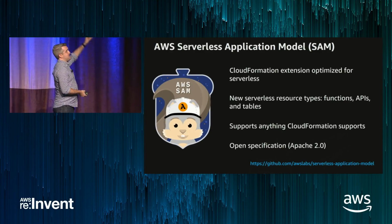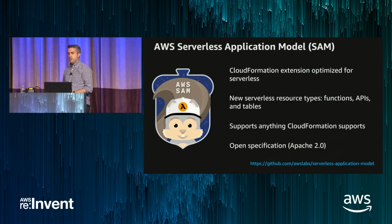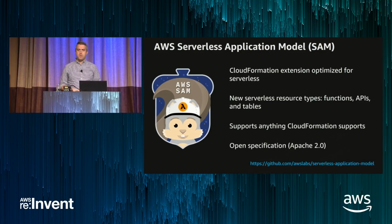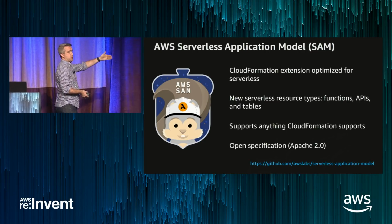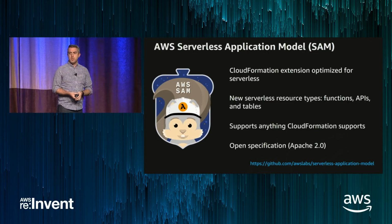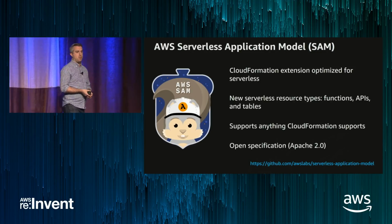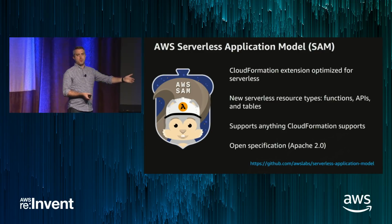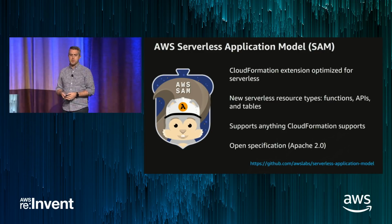So what SAM actually stands for is Serverless Application Models. This is a tool that we actually released last year right before re:Invent. And we've continued to expand upon it over the last 12 months. And today what SAM is, it's an extension for CloudFormation optimized for serverless. So what does that mean? What it means basically is we created certain capabilities inside of CloudFormation specialized for serverless, which basically streamline the work involved in you launching serverless applications.